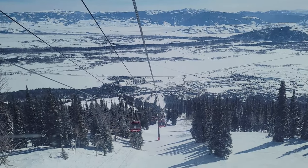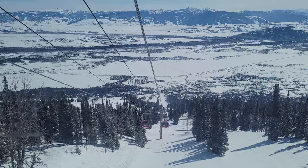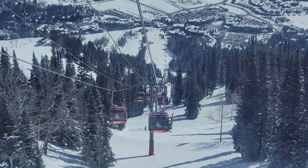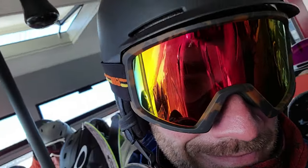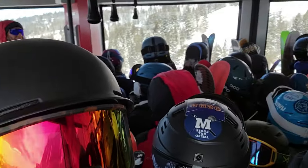After lunch, it was time to explore on my own. The tour guide was only allowed to take us on the blues, so now was my chance to try some of the more advanced terrain. I decided to head down to the aerial tram and go all the way to the top of Rendezvous Bowl.